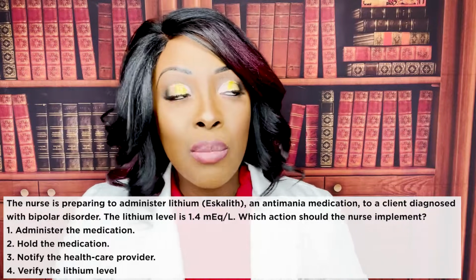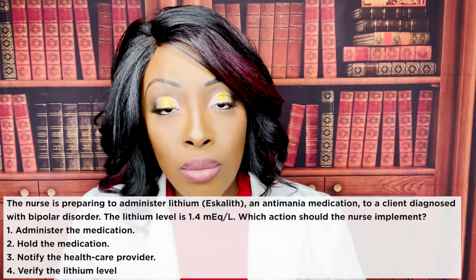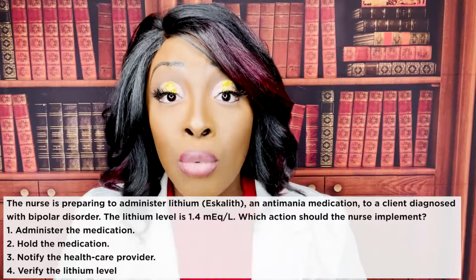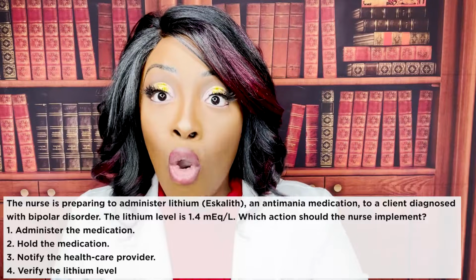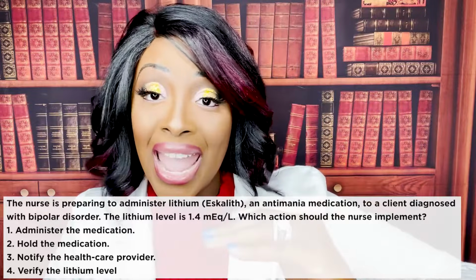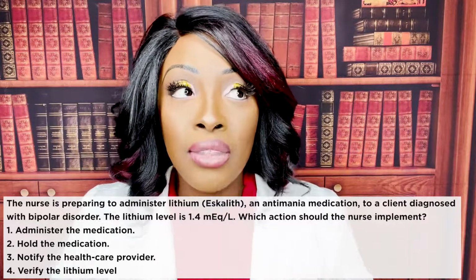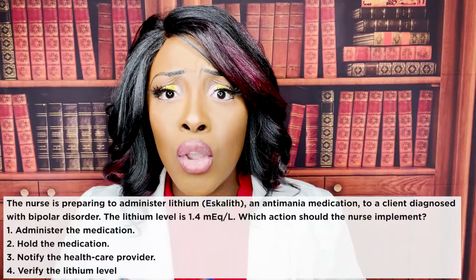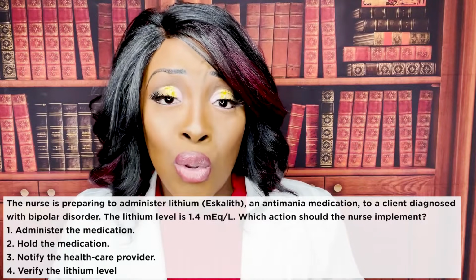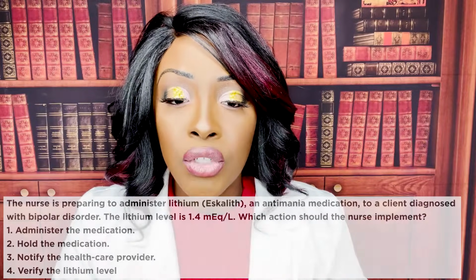Why? Well, think about what I just told you. The therapeutic level is what? 0.6 to 1.2. That's the therapeutic level. But the patient isn't in toxic levels until they pass what? That 1.5. So the fact that the patient's at 1.4, yes, it's higher than the therapeutic level, right? But it hasn't reached that threshold for toxicity. It's lower than the toxic level. So we are going to give it, because this patient may have other comorbidities. They may have other psych issues going on with them that the doctor had to give a higher dosage than the recommended therapeutic level, but they're not in toxic level. So you absolutely are going to go ahead and administer that medication.